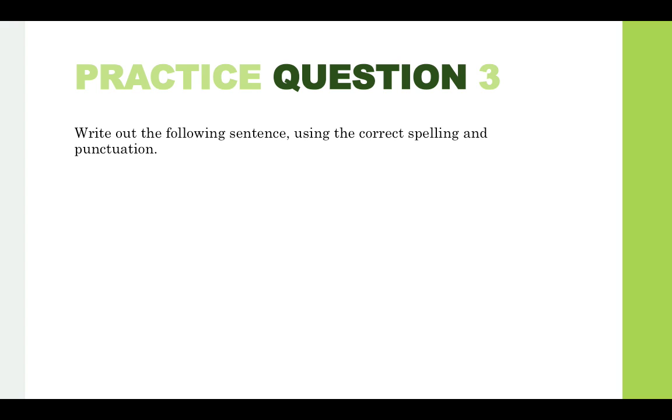So practice question 3. Write out the following sentence using the correct spelling and punctuation. This is a really crucial question regarding grammar and punctuation. "it was a nightmare said Kate who was still in shock." The first thing you need to look at is that the first word should have a capital letter, because you should know that all sentences begin with a capital letter. So we can add that in, and obviously we can add in the full stop at the end, because you know all sentences end with a full stop. This is being said, okay? So: It was a nightmare, said Kate.